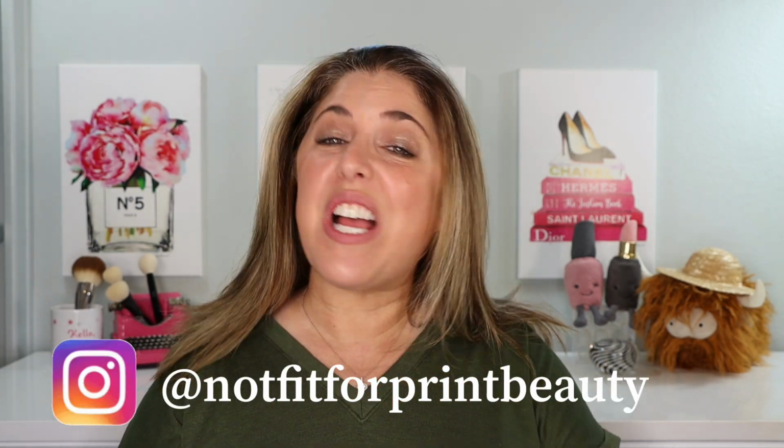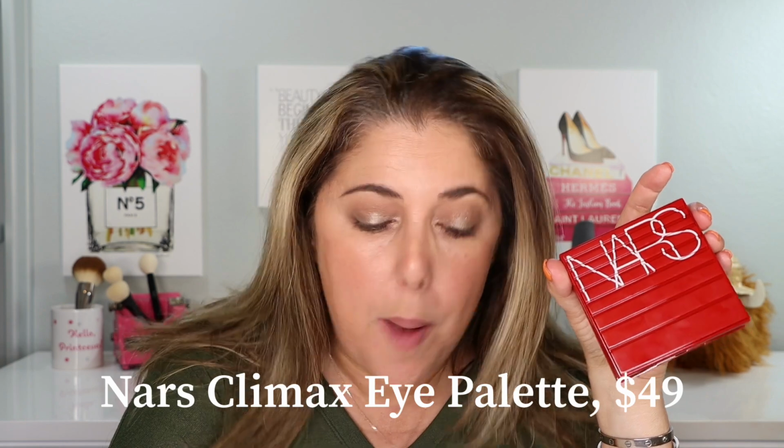Today we are here to talk about a brand new limited edition 9-pan eye palette from Nars. This is the Climax eyeshadow palette. It is limited edition, as I said, and $49. Currently on the Nars website, which I'll have linked, and I will update my links as it becomes more readily available.